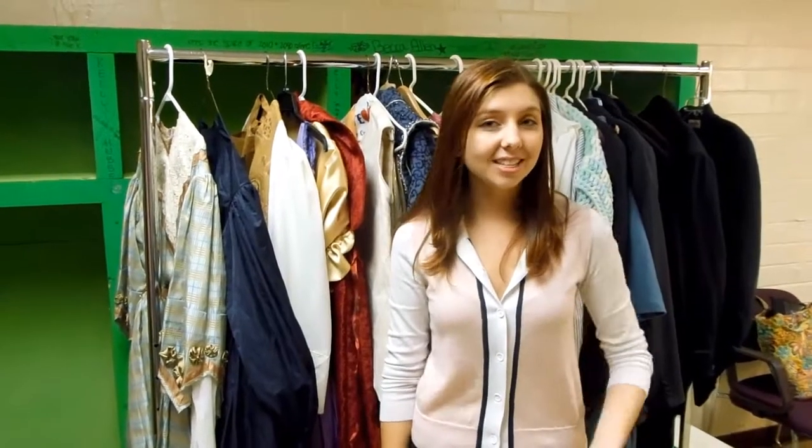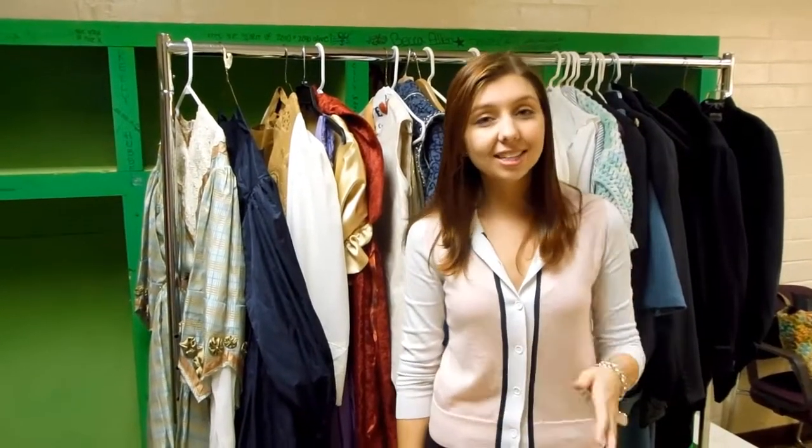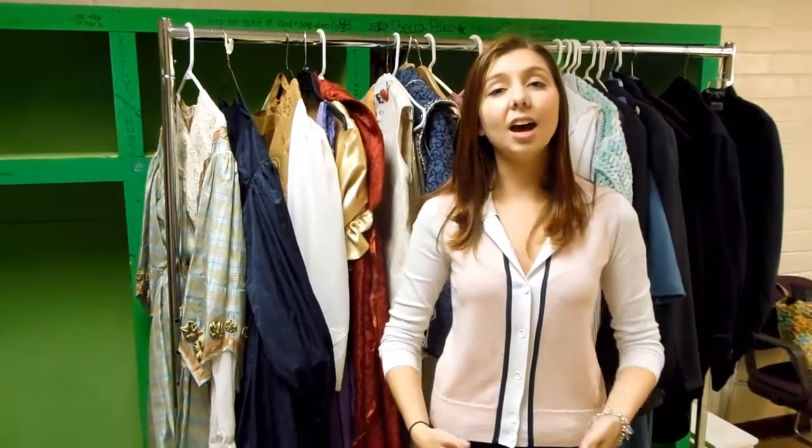The most important advice I can give to aspiring costumers is that you've got to work smarter, not harder. And it sounds like a cliche, but it really is a lot easier to take one piece and convert it into multiple rather than having to make tons of different pieces. Also, make sure to look around at what you already have and see what you can change up with that.